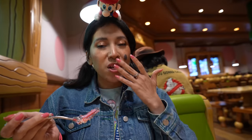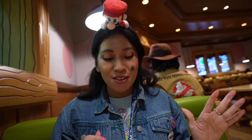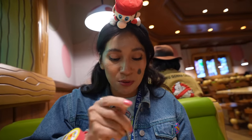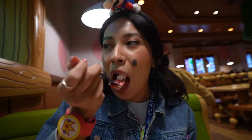Now, I will say this, this is a very sugary dessert. A lot of it is mostly icing, so if you don't like icing, this is not for you. I'm an icing girl and I love icing, so this is a fun little treat, especially the kids will love this. Just keep in mind, after one of these, you might be jumping around and getting those Goombas.